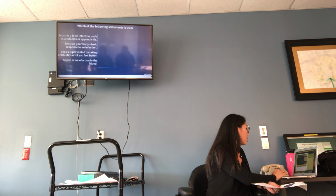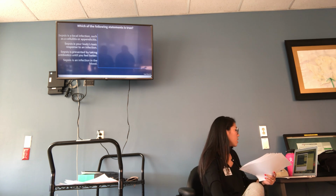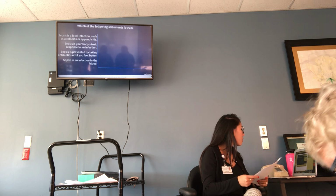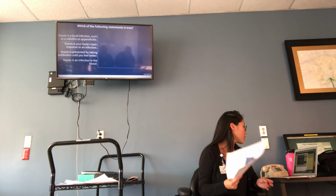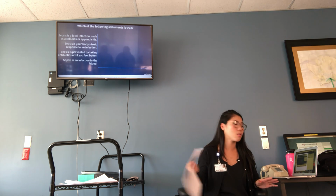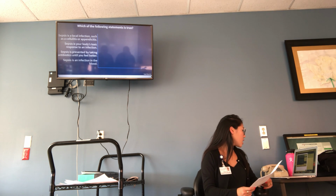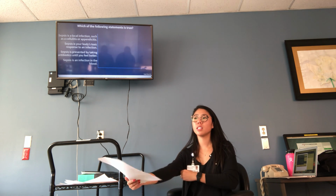All right, so sepsis is a local infection such as cellulitis or appendicitis. That's pretty specific. Sepsis is your body's toxic response to an infection. Sepsis is prevented by taking antibiotics until you feel better. That is true, but not just until you feel better, but until you complete the entire course. And then sepsis is an infection in the blood. That could be true, but I think it's too specific. So the correct answer is sepsis is your body's toxic response to an infection. That was the CDC's definition.